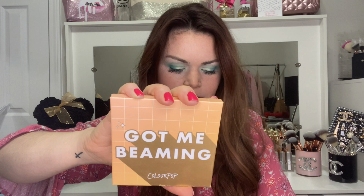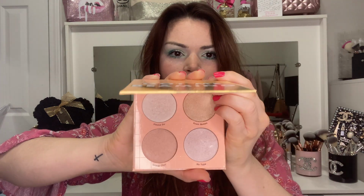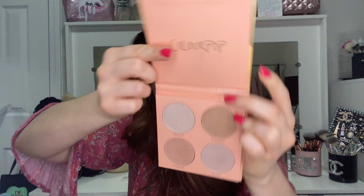Okay, my favorite part is highlighter. So this particular highlighting palette that I have from them was, I believe, $12 or $14. But if you get the individual ones in the little single pan like this, it is $8 if I'm not mistaken. So super affordable. This one does come with 4. So I'm gonna go in with this shade right here and just do my highlight.